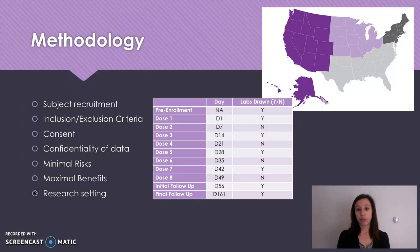Benefits, we do have 3 groups that will be receiving vitamin B12 supplementation. So the benefit would be increased B12 levels as well as treatment of their megaloblastic macrocytic anemia. Research setting, all of the dosages will be done in either a hospital or clinical setting, meeting with medical professionals at all of these study sites.